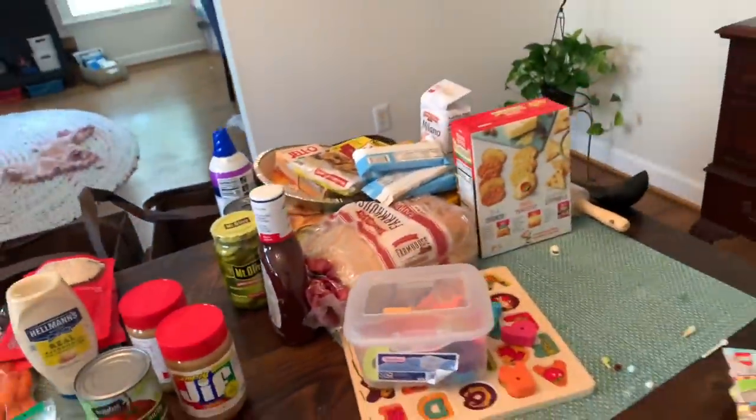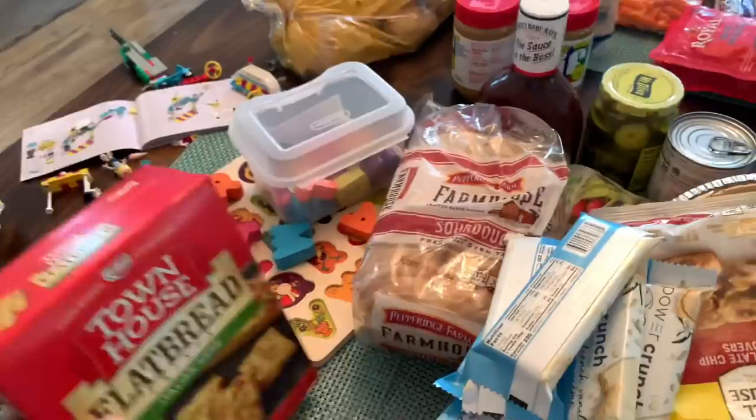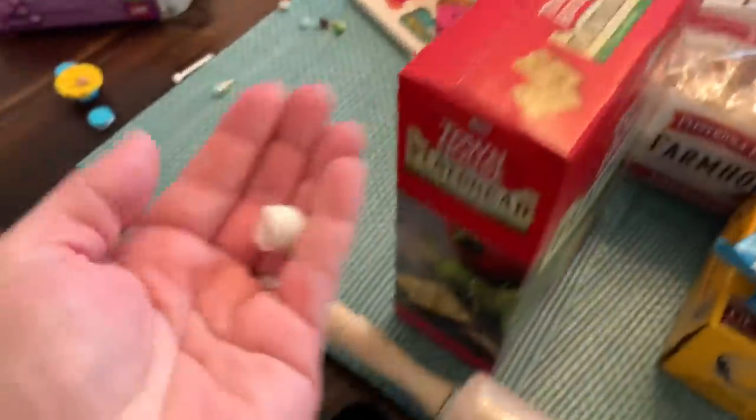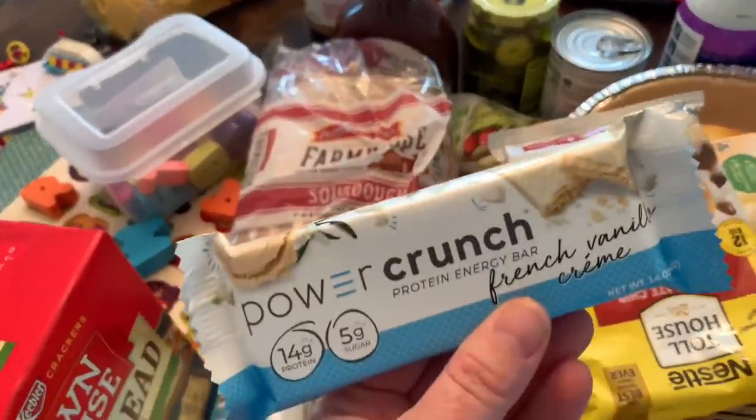And now the stuff that was not on my list. My oldest loves these crackers as a snack, so I got those. What is this? That was a Lego. These are my snacks. They're really good.